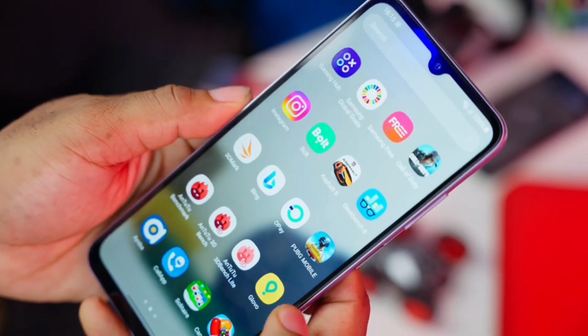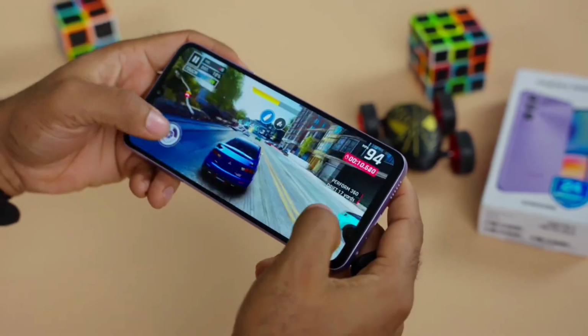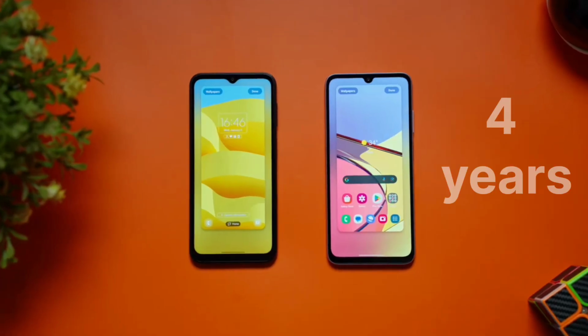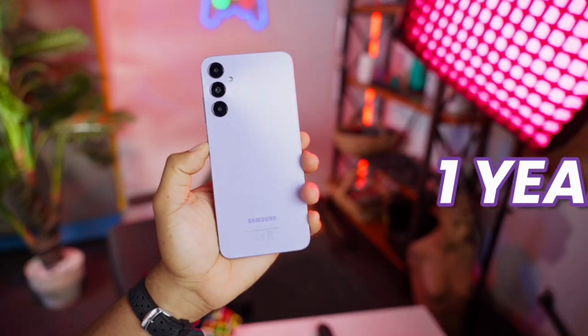It can also correspond to other things like multitasking. On the A05s, you get a faster upload time and faster animations. It's also better to do gaming on the A05s than the A14, and that's because of the slightly better chipset. They both run on Android 13 and One UI 5.1. Samsung does promise 4 years of software updates on both phones, and that technically means one more year on the A05s than the A14, because the A05s came out this year and the A14 came out last year. But just forget about it.